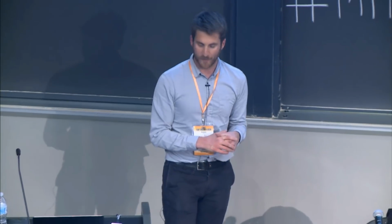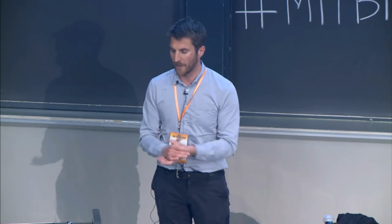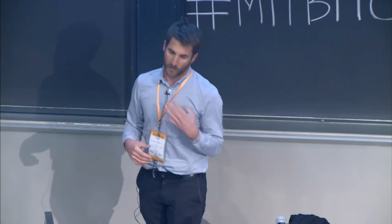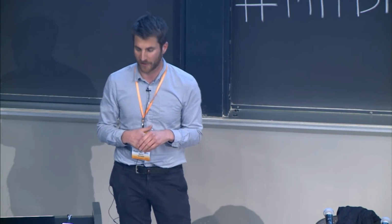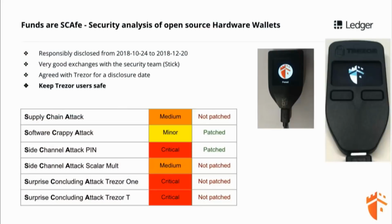So to wrap up everything, we spent around 2 months to evaluate the security of the open source hardware wallet. What we found is that the supply chain attack vector is not taken into account seriously enough. We found that the software stack is quite good. There is not so much vulnerability, and what we found has been fixed.